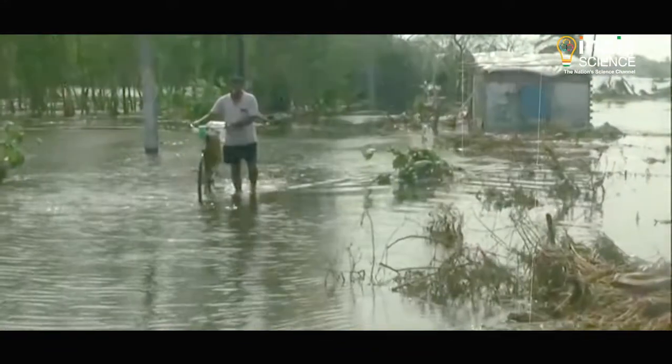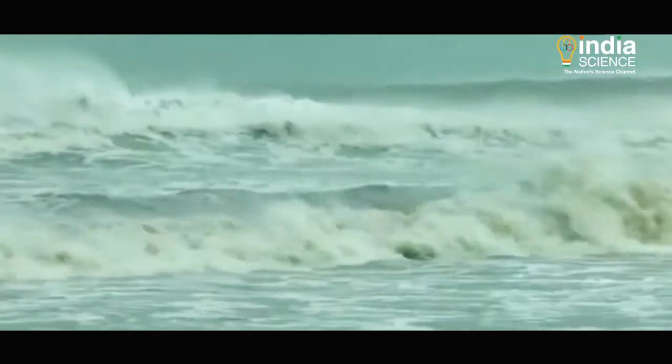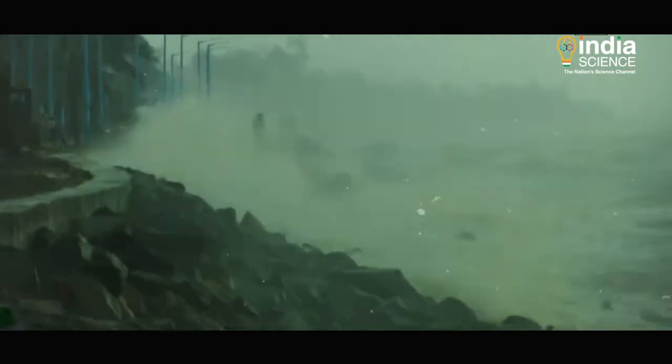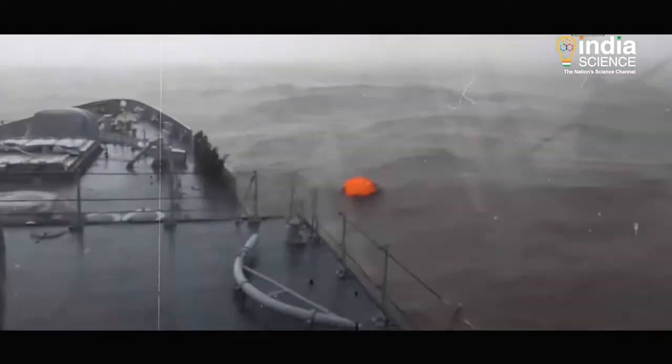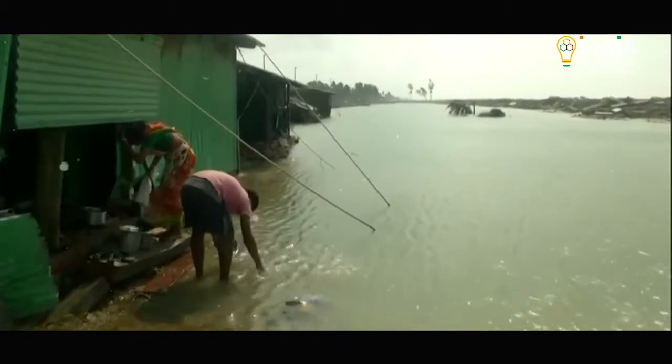The Tauktae and Yas cyclones recently hit the Indian coasts. Like these two, past cyclones have also taught us that the coastal population remains at risk from tropical cyclones that arise from the Indian Ocean and the Bay of Bengal.